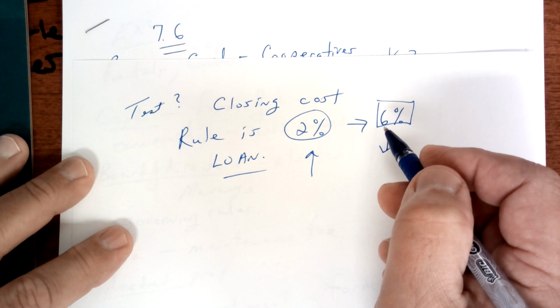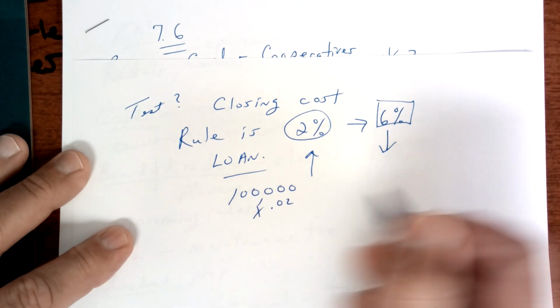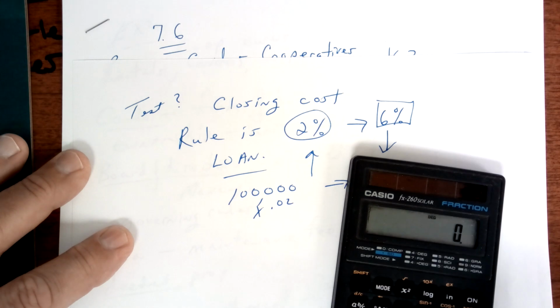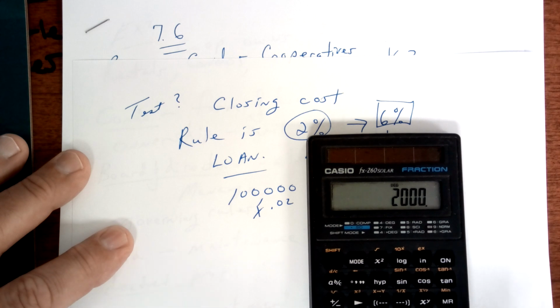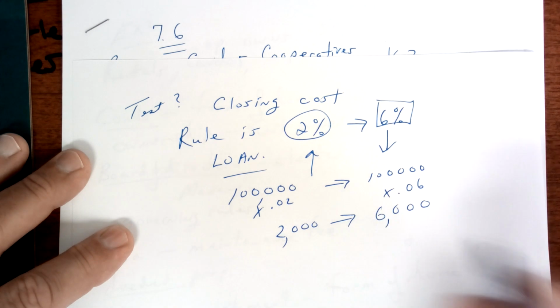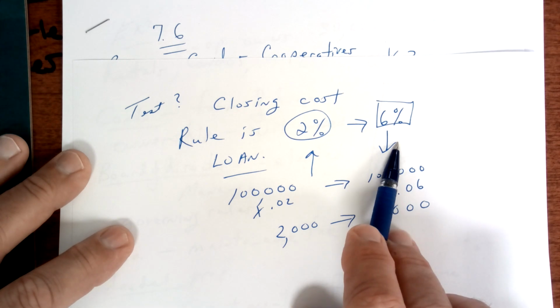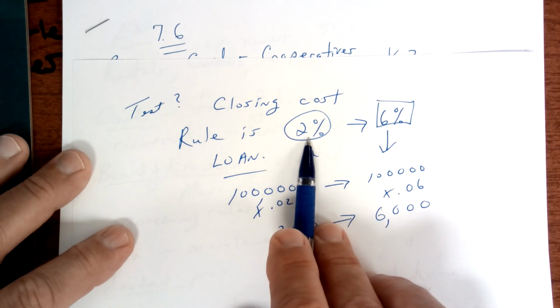Okay? So if the loan is $100,000, let's say, the range would be 0.02 all the way up to 100,000 times 0.06. So 100,000 times 0.02 would be $2,000 up to $6,000. Okay? And closing costs are fees that you need at the time of closing. But again, be careful. If the closing costs are lower, then you would expect that the interest rates are going to be higher. Okay, so if you don't have that much money to put down, you're going to pay a higher interest rate. But at least you get the loan.